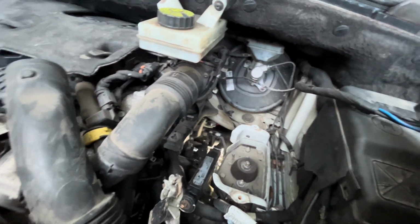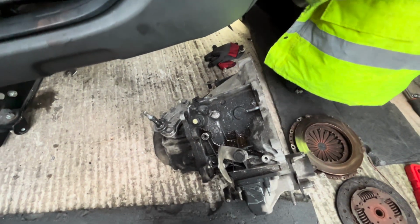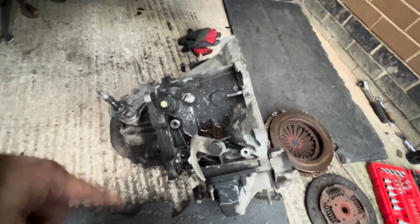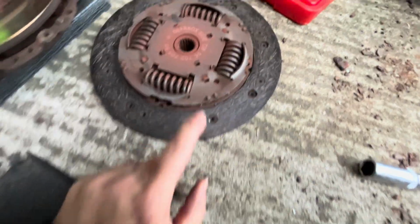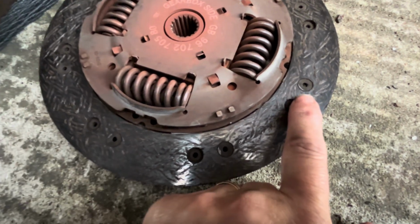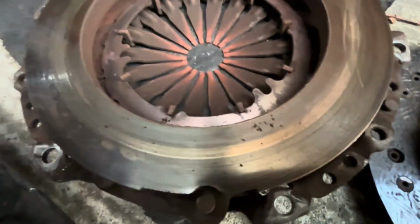So yeah, gearbox update. Right, after much finagling, the gearbox is out. Obviously I'm going to get some degreasing on all this and clean this up, but if you look at the clutch, you can see down to the rivets here, so much so it's actually on the pressure plate. It starts to grind into the pressure plate a bit, so hence the reason why it's been changed.